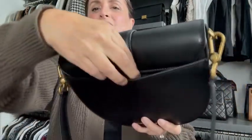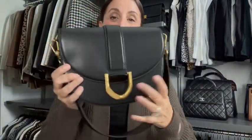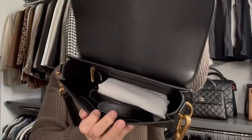And then you have this little flap in the back. This is the standard size Gabine. It comes with 2 straps. This one is just the shoulder strap. And then it also comes with a crossbody strap that I have inside the bag. And you can just quickly see what the bag looks like inside.